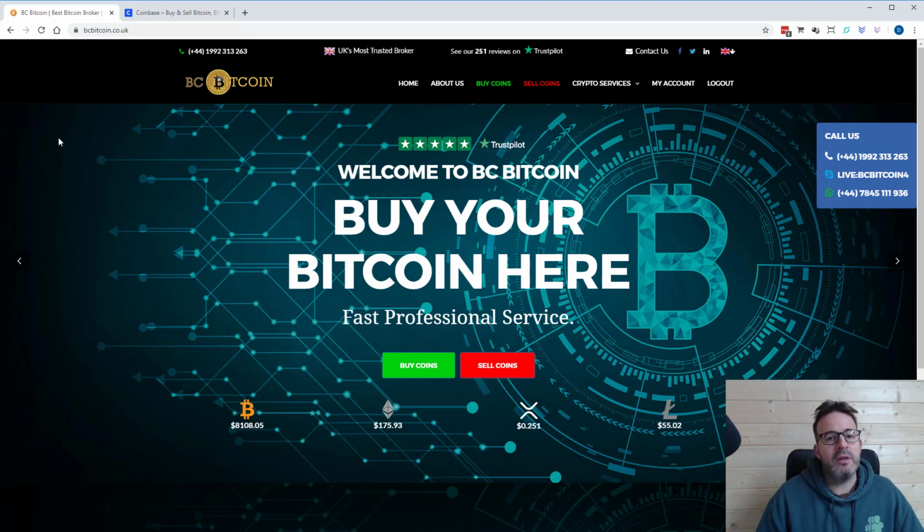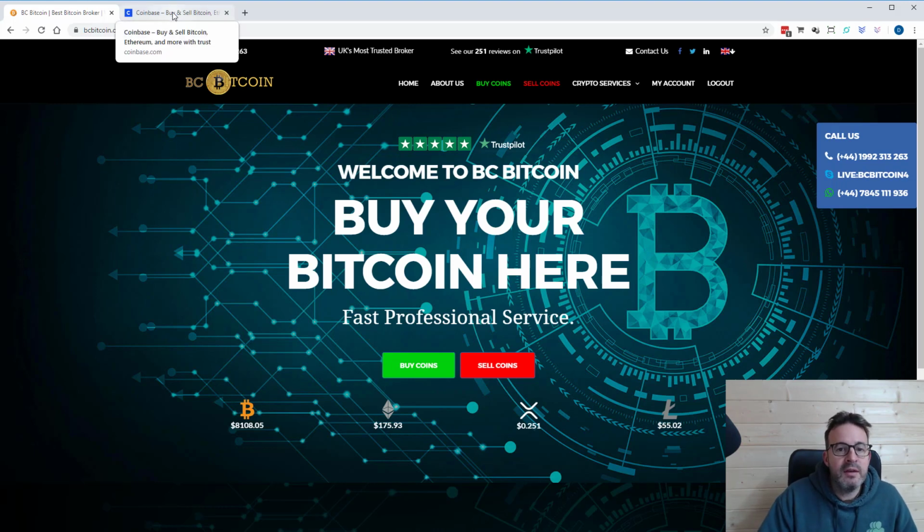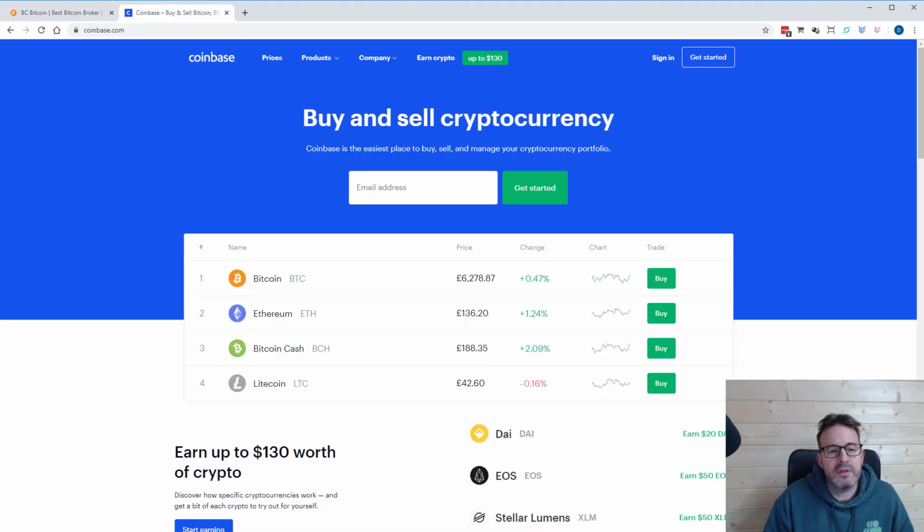Now if you were a complete newbie, the idea of Coinbase might be very appealing, to be able to have someone else hold your coins. You don't need to worry about setting up a wallet and stuff like that. But if you are interested in crypto, I would really advise you to go beyond what Coinbase are doing. And even if you're using Coinbase to purchase coins, make sure you then move them off their platform and into your local wallets.